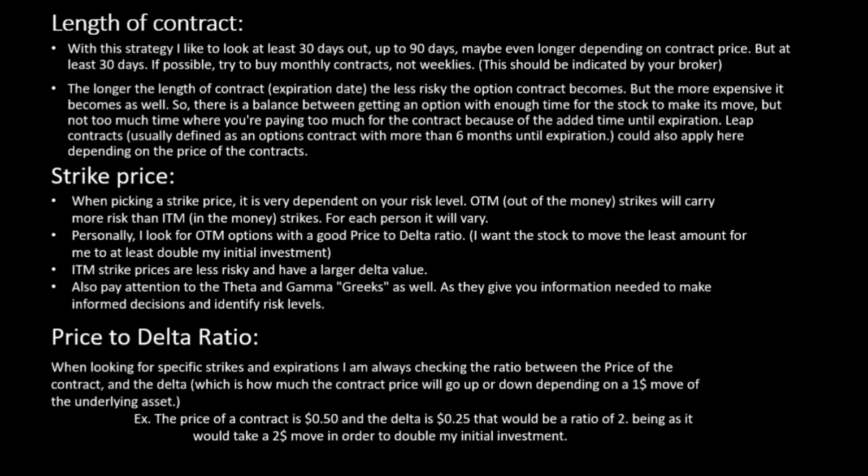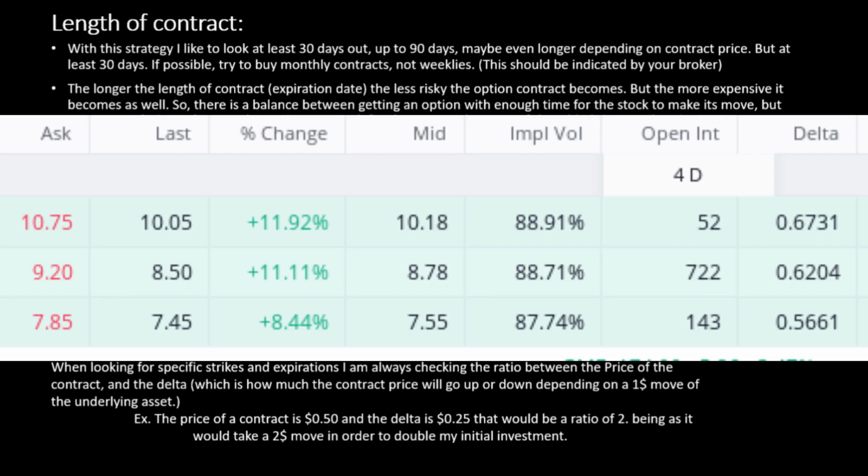With large cap stocks, this will almost be impossible due to the pricing of the contracts and their volatility. Go look at the price to delta ratio for GameStop and or AMC and you will see what I mean.